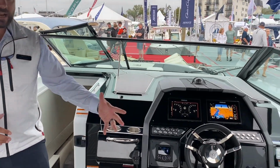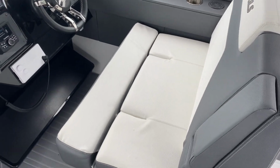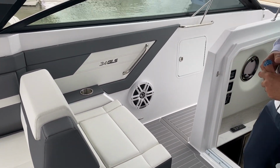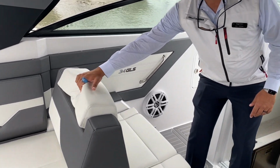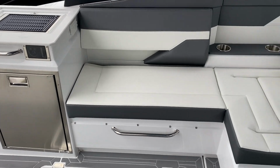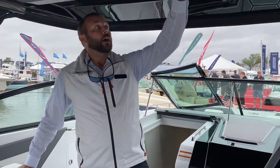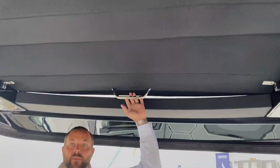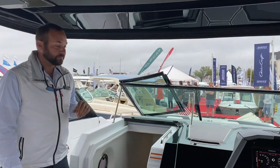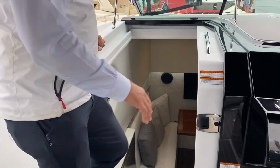Dual helm seat, so you can have somebody sitting with you as a captain. And then as you come over here to the port side of the boat, nice chair there as well. It does convert back and forth, so you can have somebody rear facing, or if you want to just add to this entertainment area, this large cockpit, you can do that and have additional seating. Up top here, we do have a sunroof that opens up. If you want to get some additional sun in here, you can do that, or a little bit more airflow as well. So we go down here into the cabin area.